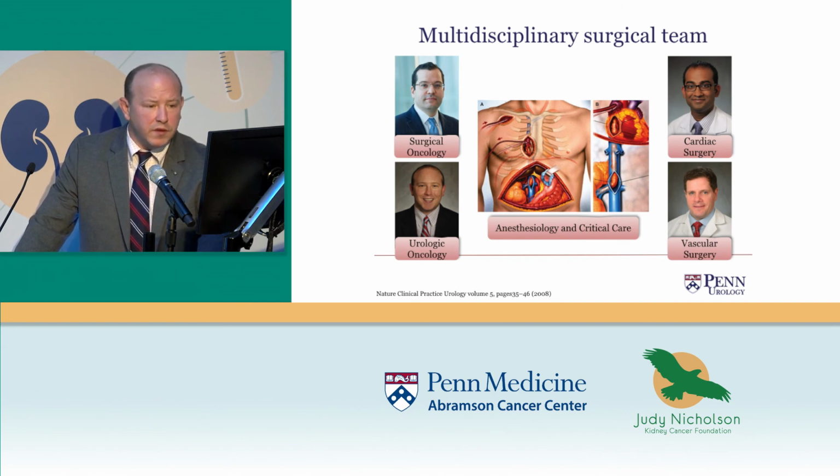The reason we have this team is you really need an integrated approach for this type of procedure, meaning I do the kidney part. If we need vascular involvement, Ben comes in and takes the tumor out of the vena cava. Often we'll replace it with material or graft it if necessary, if we actually have to remove part of the vena cava.